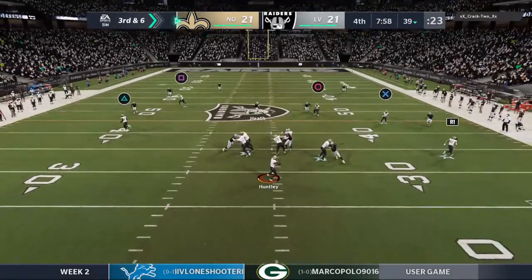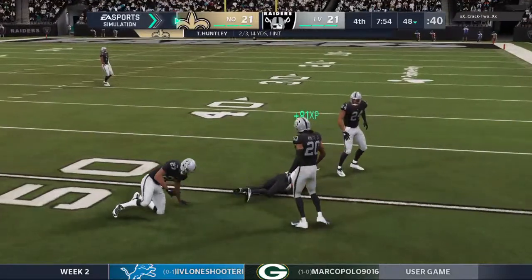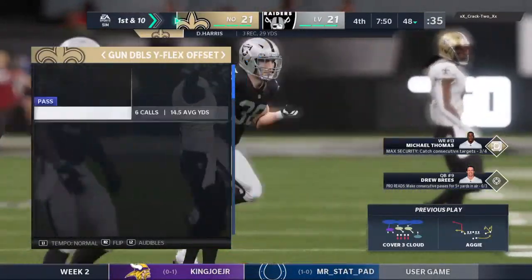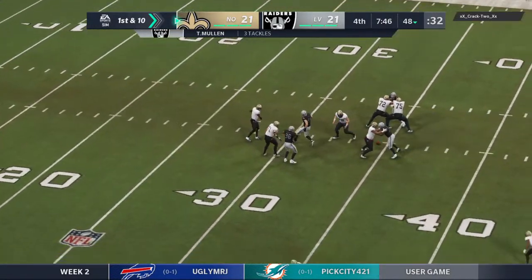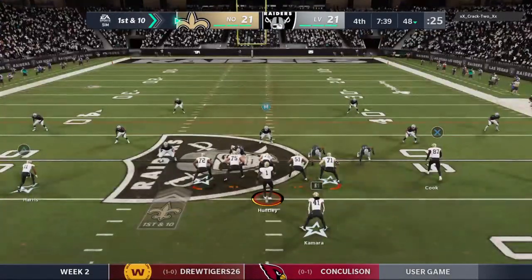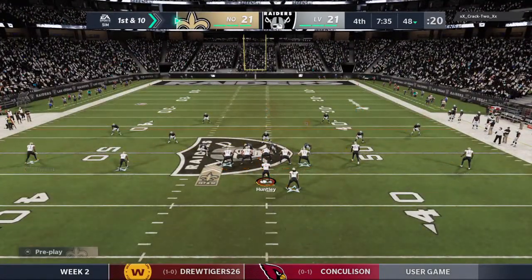From the gun, Huntley. Complete. Good job, boys. And he slips up past the 45. Fine, baby. They picked up 5 yards last time. Now they double it and get 10 here. So signs of life in what's been a dormant offense in this second half. Here's 1st and 10.